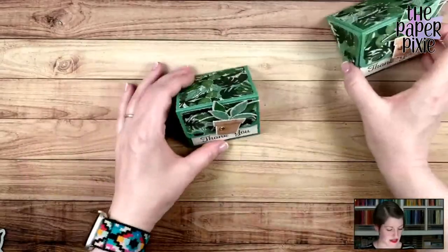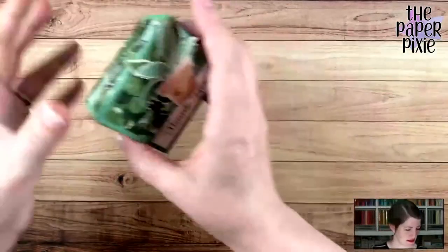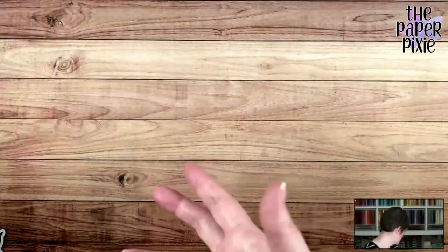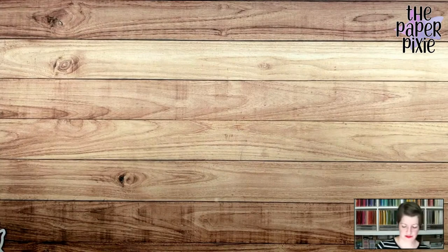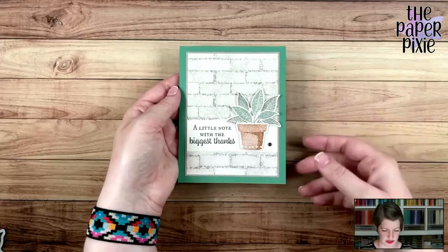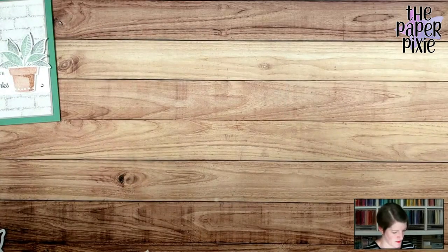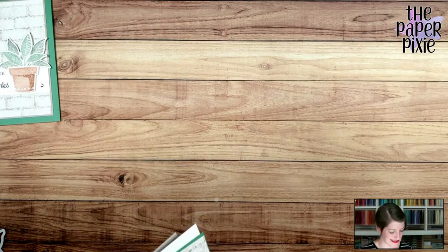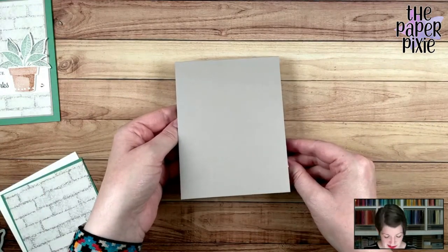So let's jump into creating the quick and easy card that goes with this. I think I have all my pieces cut and ready to go. Maybe. All right, so here's the card we're gonna make again for those of you that joined a little bit late. I'm gonna do this one just slightly different. So we're gonna make this quick because we are at 8:41 at the moment.